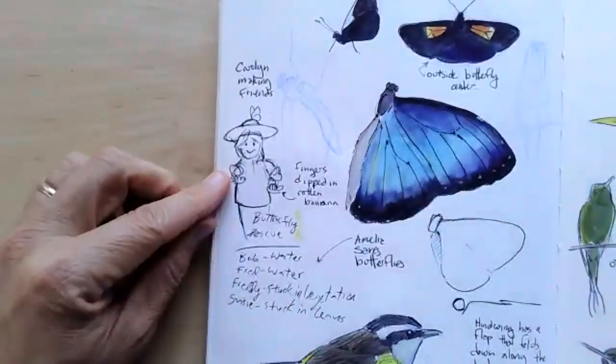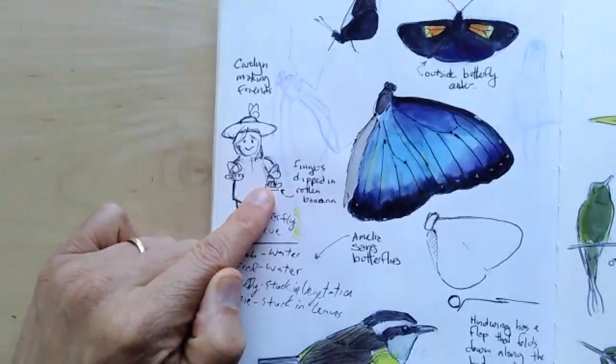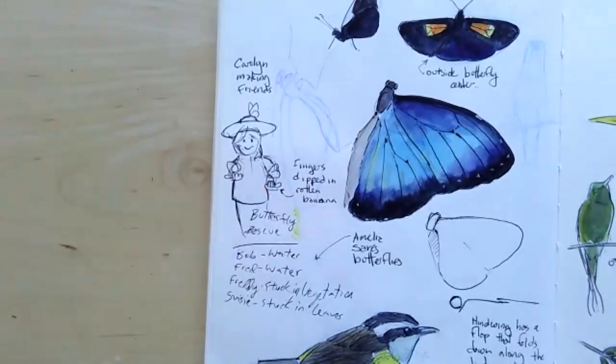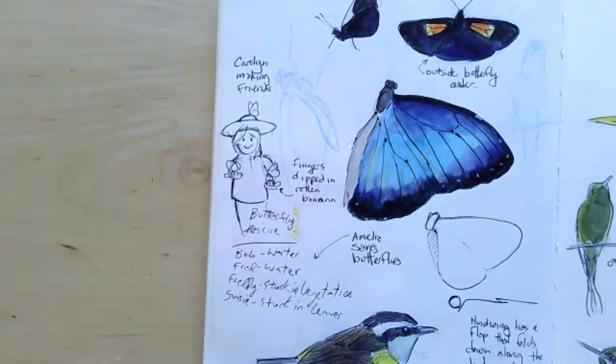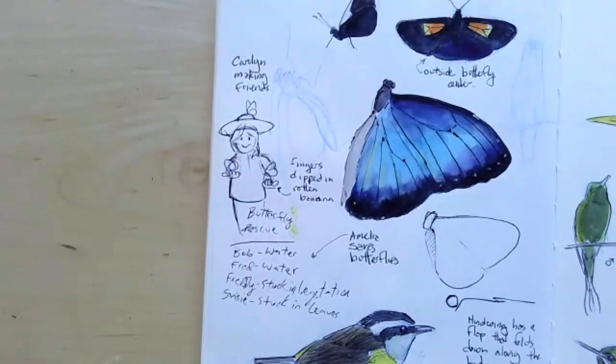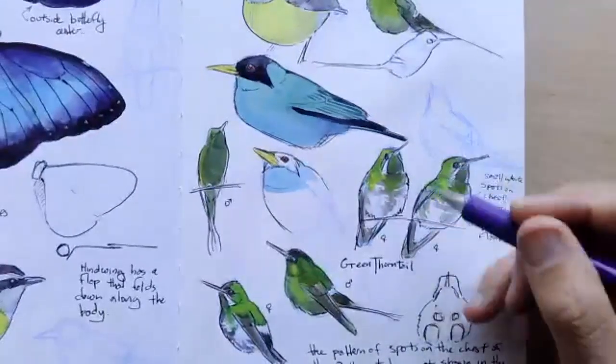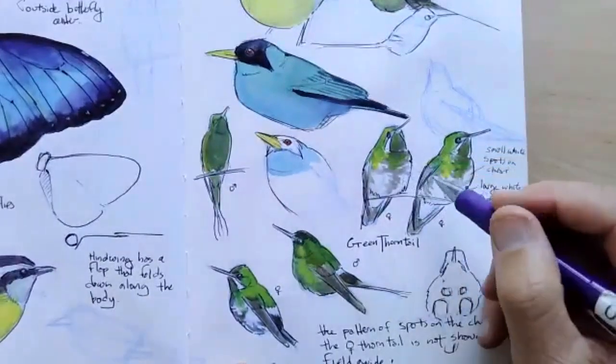Here's little Carolyn, completely covered with butterflies. If you smear banana on your hands, the butterflies land on you. And how much fun is that? So she was just beside herself. More little hummingbirds, trying to figure out the males and the females.